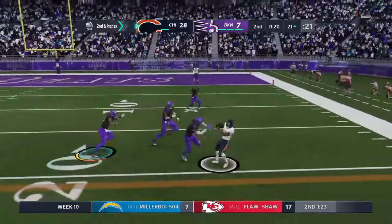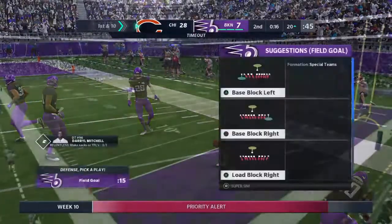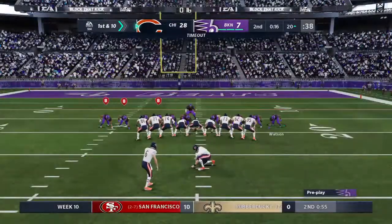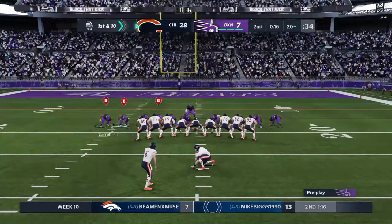Gets this to his running back, Tariq Cohen. And he's able to get it to the edge of the red zone at the 20-yard line. To Tariq Cohen. Now the Bears will use their 3rd and final timeout as they stop it with 16 seconds to go in half number 1.